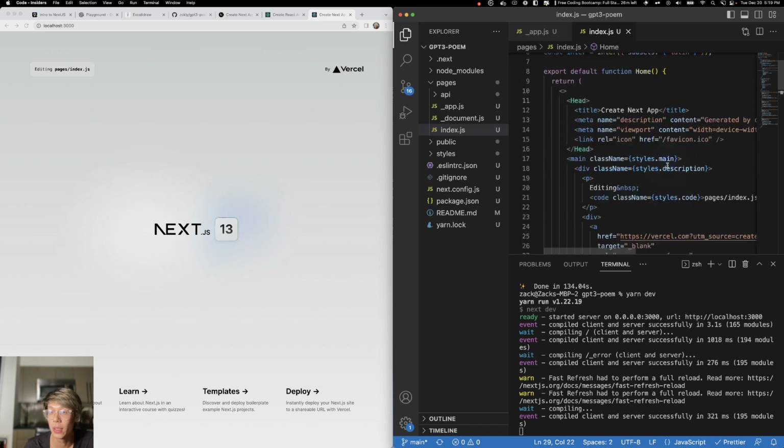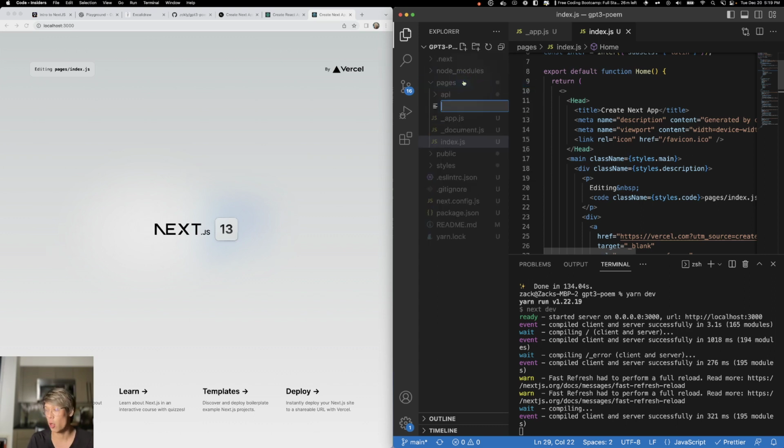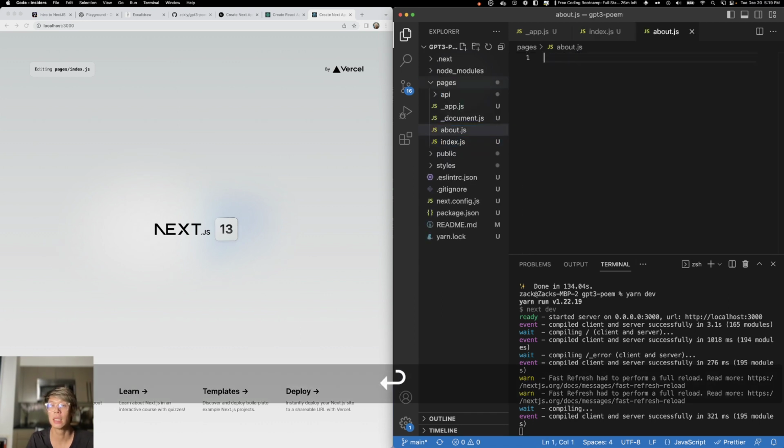What else to demo here? Let's talk about the routing really quick. So if I wanted an about page, right? A lot of websites have an about page. And I wanted to set that up. All I need to do is create a new file in pages. So new file, and I just call it about.js.